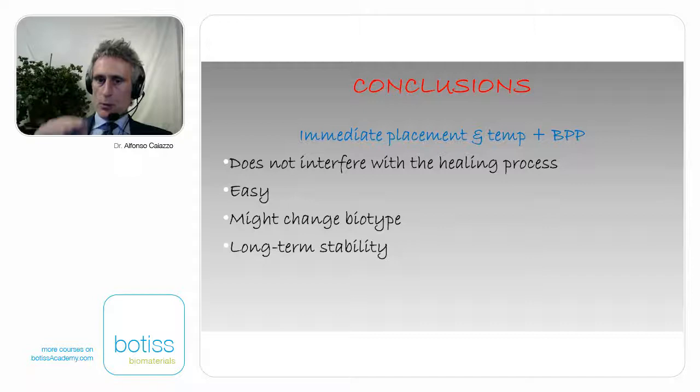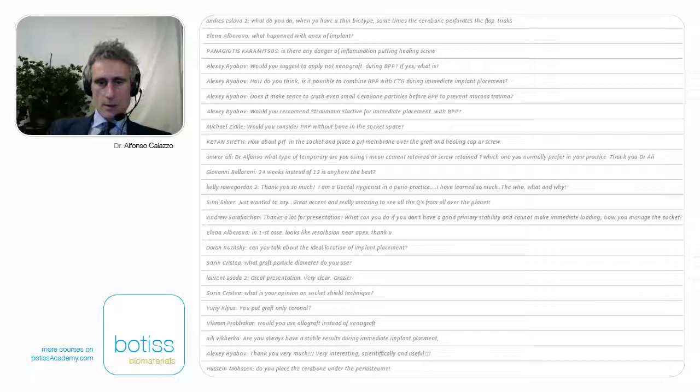Of course, there is a learning curve. The first couple of times, you won't know where to place the graft, and you get frustrated because the graft really doesn't go into the small pouch. But you know, as every single procedure, there is a learning curve. But this procedure, it's easy, it's stable, and is an excellent, excellent, excellent tool for your patients. Thank you very much for your attention. Now I'll try to answer the questions if they come up.